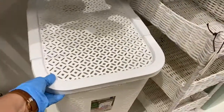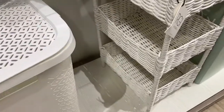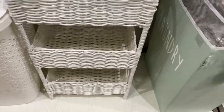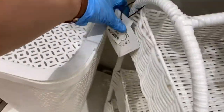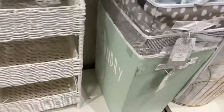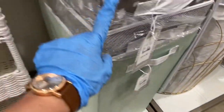Then here's a hamper. Now this is just rubber, plastic. Let's see if I see a price. I don't see a price on that. And then I like these for the bathroom because you can put so many things in there. Let's see if I see a tag. Okay, $49.99. So that's not on sale. Then you have these laundry baskets here for $24.99. They come in these styles right here.